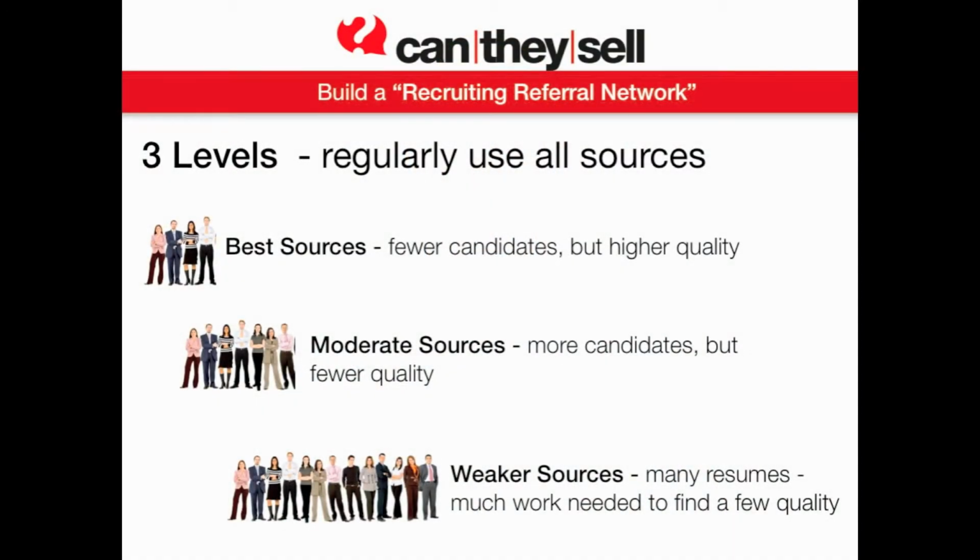Where are the great sources of candidates to interview? What sources are great and which sources are good? There are 3 different levels of sources. The first level will produce less candidates but higher quality. The second level will produce more candidates but a higher number of lower quality. And the third level will produce a ton of resumes, but you must spend a lot of time digging through the mud to find the pearls.